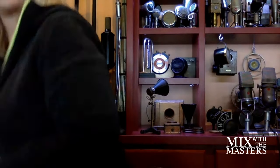All right. Hi. These are Western Electric 111C transformers. They're passive. And I just put them across the stereo bus through the Liaison and the Dangerous Music system. And then it just gives the mix this big, gritty, kind of muscly iron sound.